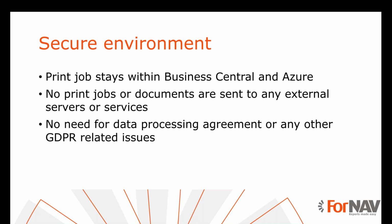Michael mentioned that there are examples where people have actually grabbed this information and changed it a little bit before they send it back, like the account number and so on. But the other problem is, of course, depending on what kind of information you have on your documents, that if you use such a service, you need to have a data processing agreement, at least if you're living in the EU. And there might also be other GDPR related issues that you need to take care of. All of that is no problem with our solution, because as mentioned, it stays within Business Central and Azure.